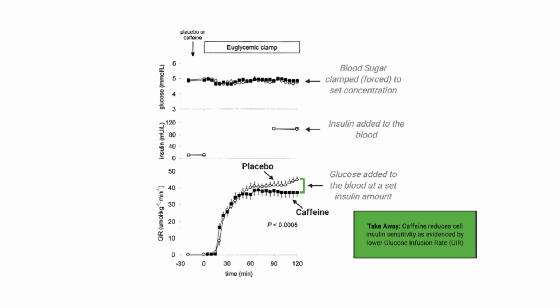Okay, so they do the same thing, euglycemic clamp, et cetera, addition of placebo or caffeine. And what do they find? Well, they find that the glucose infusion rate is actually decreased with caffeine. And this is where they're getting this idea that insulin sensitivity is damaged or hurt by caffeine intake. And by how much? Well, about a 15% reduction in insulin sensitivity.